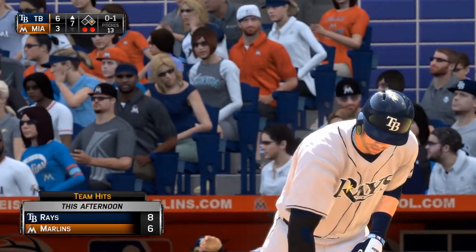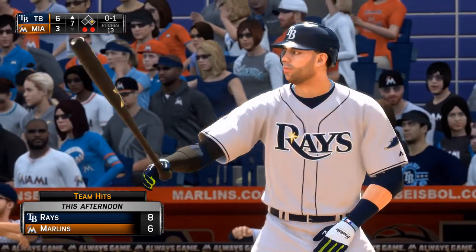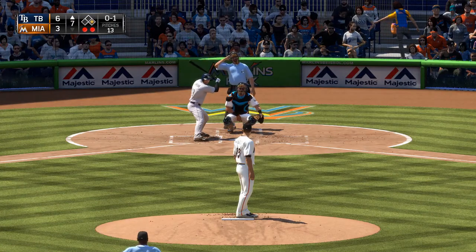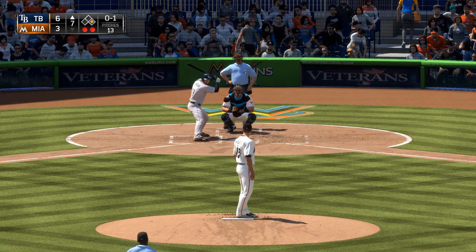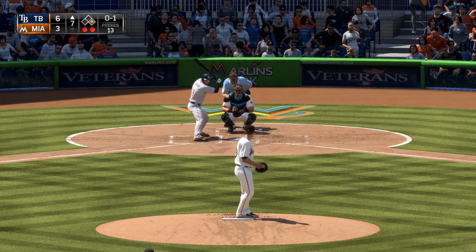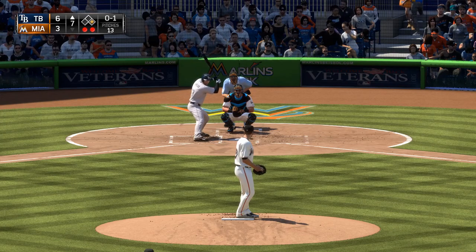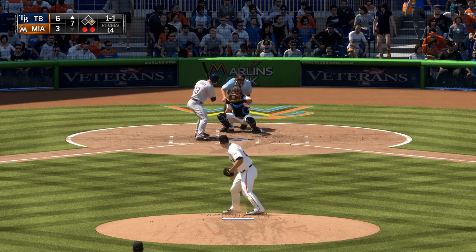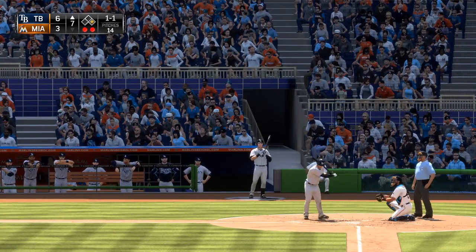A look here at the hits per side here in the late going. Come down now. He's set. Now the pitch. Here's one that misses high. It's 1-1.